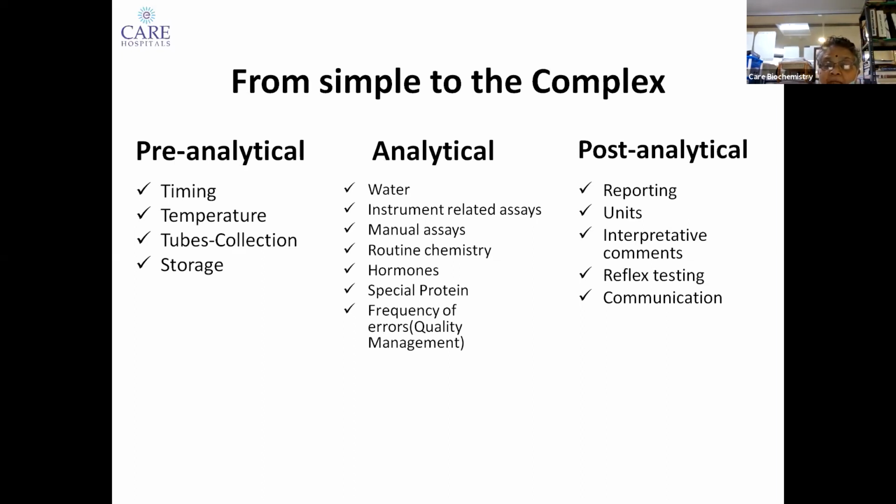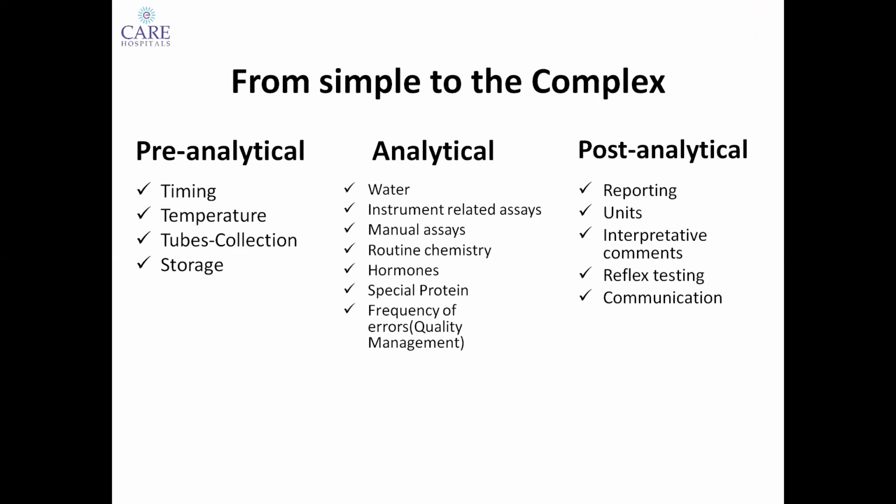Now, coming to the post-analytical, yes, we have a report, we have units, but what we are missing is interpretative comments. It is very essential as we move on in life, in the lab, with so many other advantages. It makes it easier because it gives us a thought process for reflex testing, and it also makes us communicate. And let me tell you from my vast experience, communicating with the clinician, communicating with the other divisions of the lab makes a perfect report.